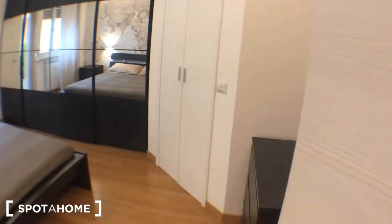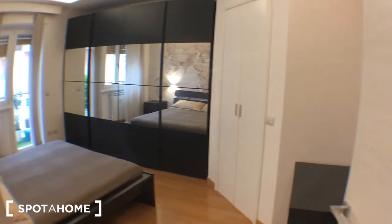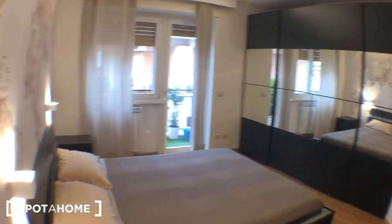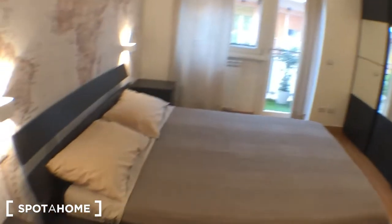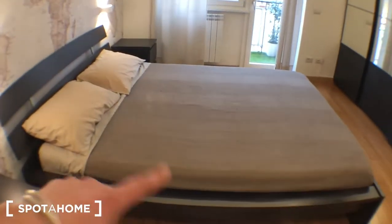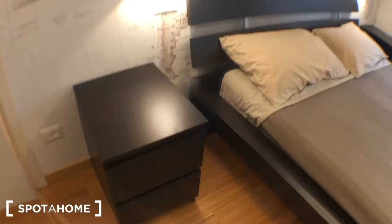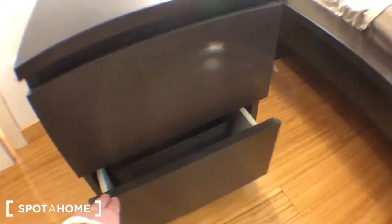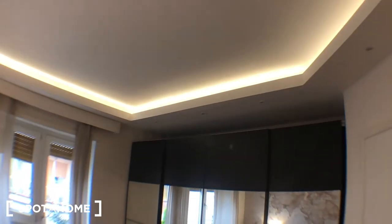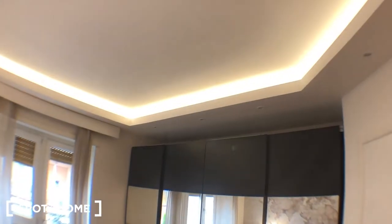And here we are at bedroom number one. A very big and beautiful bedroom. You can see it's a very big space, and you have this big double bed here. Then you have a bedside table with one and two compartments. There's a light, and the lights here, like in the other rooms, you can choose the intensity, lower, brighter. Okay. Then you have this huge, big double bed.